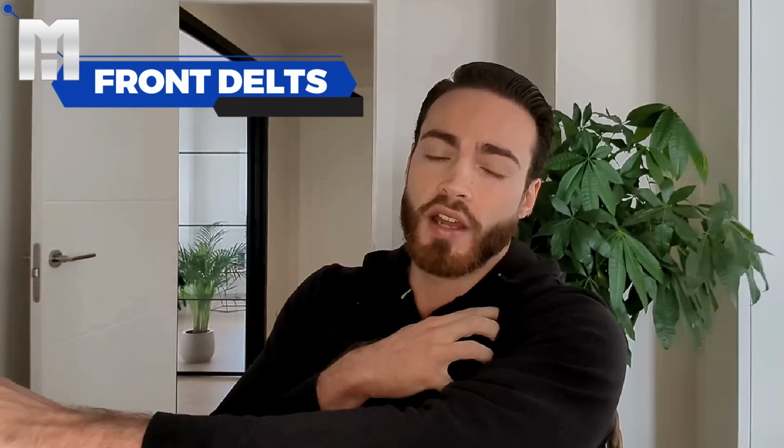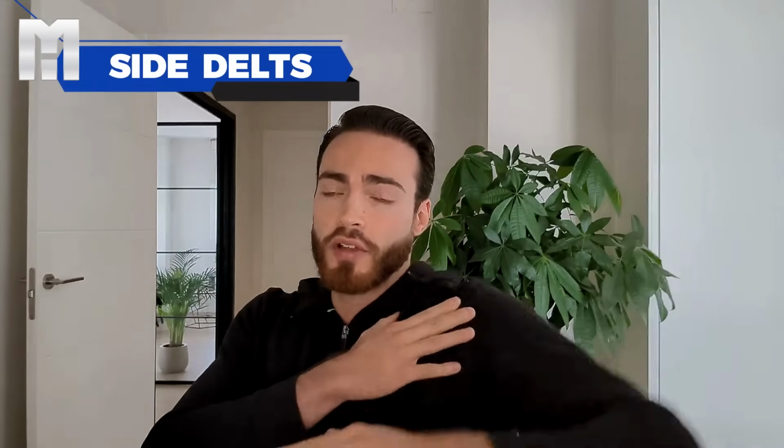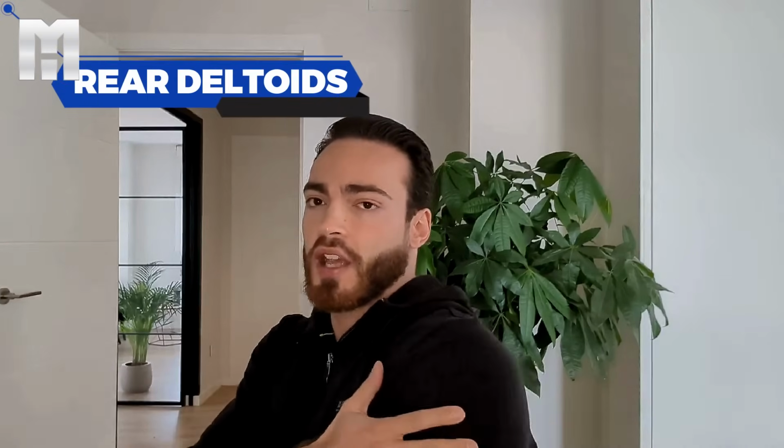The front delts, they are shoulder flexors, so they do this, and the upper pecs are essentially helpers of the front delts. Now the side delts, the lateral delts, they move the arm out to the side. They perform shoulder abduction. And then the rear deltoids, they actually mainly move the elbow back, so they're mainly involved as stabilizers and not so much as active movers. So you're not going to activate them to a great deal, but the only way you're going to activate them reasonably well is if you move the elbow very much back.